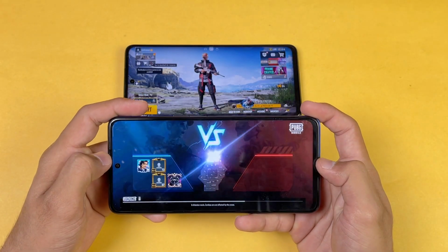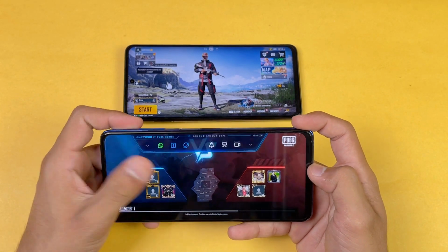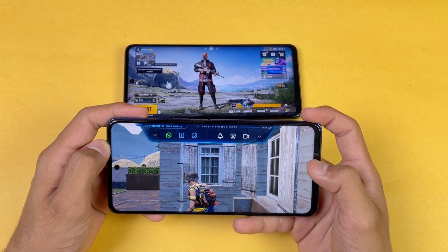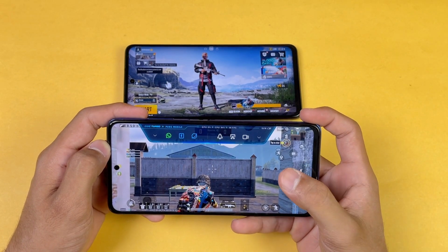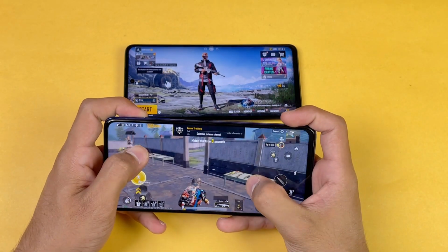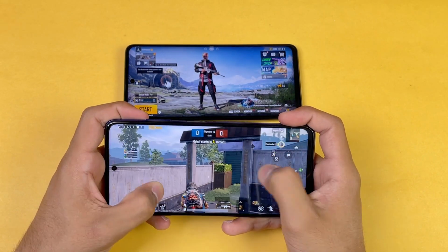Without wasting any time, now let's play on the Poco X3 Pro, and you can also see the FPS. The Poco X3 Pro gives you a maximum 60 FPS gameplay right now. I wish we had 90 FPS on the X3 Pro, but we have 60 FPS, and you can see it. So that's a really good thing on the Poco X3 Pro. Now let's move around, and it looks really good.